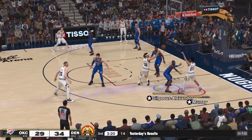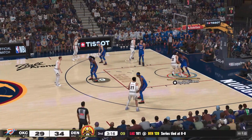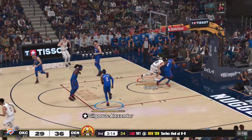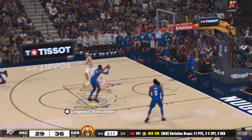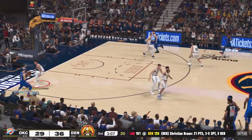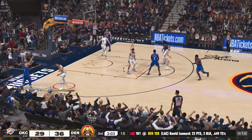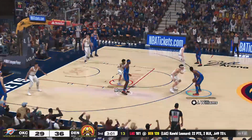Murray dishes to Gordon. And it's Gordon finishing it off. Just over 2.5 minutes gone by here in the second half. Loving the energy right now here in the third quarter as they try to take control of this game. And I really think this is the time to do it because this is a real important juncture in the ballgame right here.